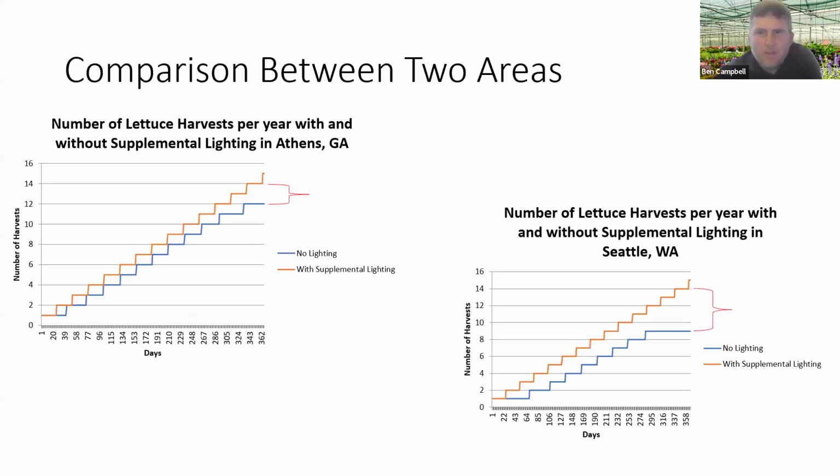So look at these two. The big thing is the gap between the two: you've got basically 12 to 14 in Athens, and you have a 9 to 14 for Seattle, Washington. Again, that makes a big difference. We look at the return on investment on gaining those couple extra turns, and it makes it worthwhile in certain areas.